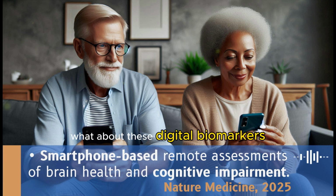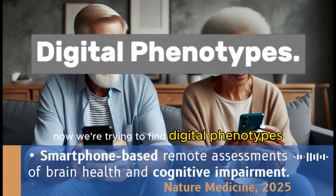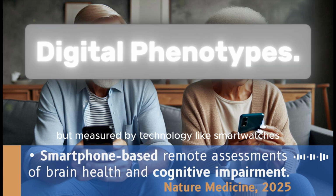What about these digital biomarkers we've been hearing so much about? What are they and how do they relate to what you're talking about? Excellent question, Adrian. Think of it this way. We've always looked for cognitive phenotypes, which are the outward expressions of someone's cognitive abilities, for example, through a mini mental state exam. Now, we're trying to find digital phenotypes, which are the same expressions but measured by technology like smartwatches.